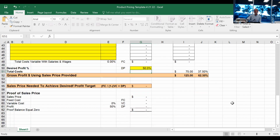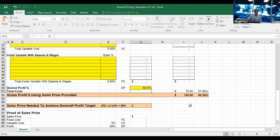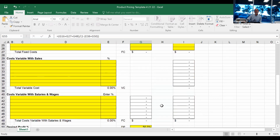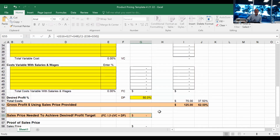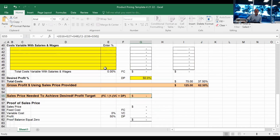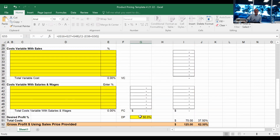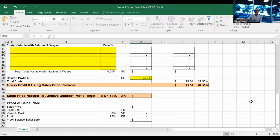So if you come down here, let's see. Calculator. Sorry about that. Well, what should happen here is that 50%, oh, I know what it is. It's because I've set a desired profit less than what I'm already getting. So let's say I wanted a 75% profit. I didn't do it either.